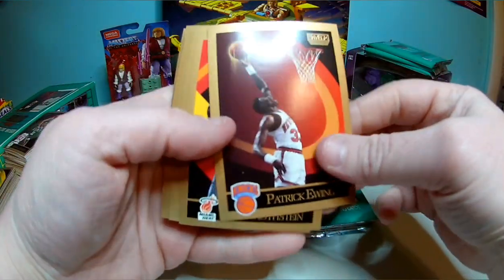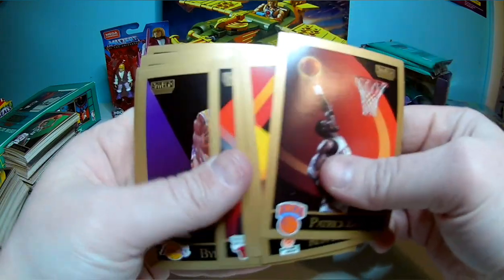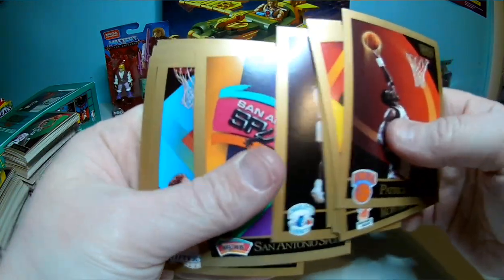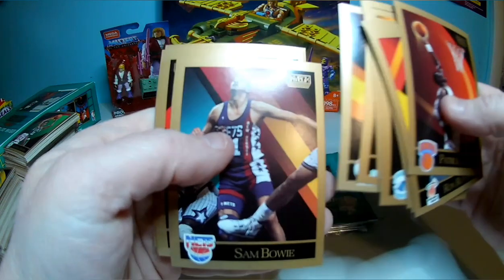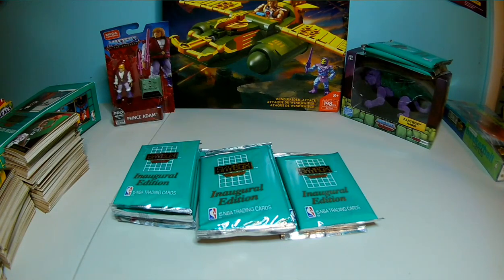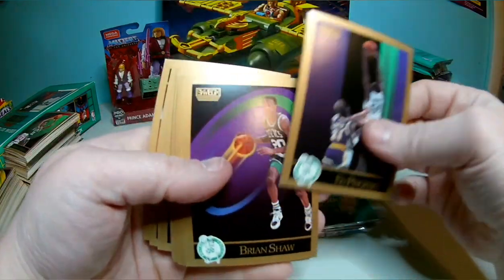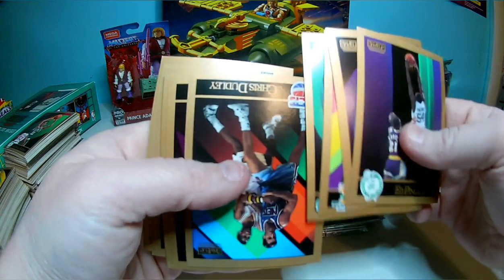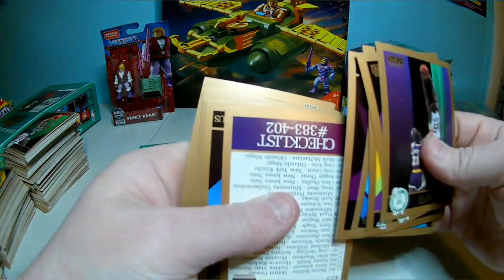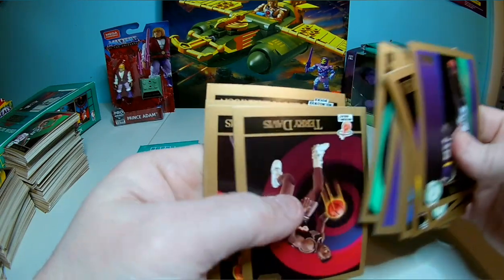Here's a nice one. There's Patrick Ewing. That's a nice looking card. Phil Jackson, Byron Scott, J.R. Reed, Sean Kemp. Alright, let's see, Brian Shaw, Will Perdue, Reggie Williams.